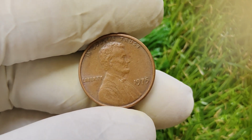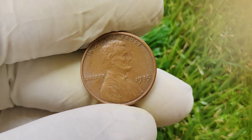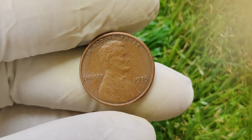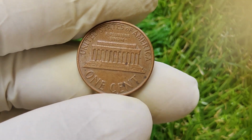We are diving deep into a coin that you might have sitting in a jar, tucked away in your drawer, or even jingling in your pocket, the 1975 Lincoln 1-cent penny. It looks ordinary, but did you know that this small copper coin could be worth far more than just a single cent? That's right. What most people overlook could actually be a hidden treasure.